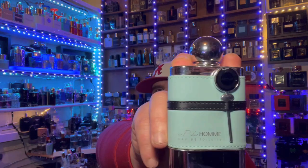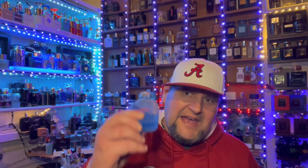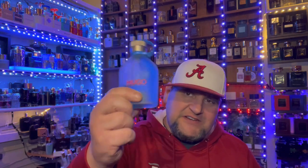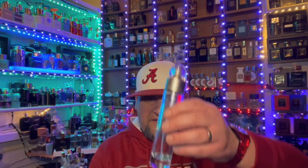One last one from Armaf, I don't really wear it a lot, and that is Blue Homme. This is a version of Acqua di Gio. It's okay. Not one of my favorites. A really nice fragrance. Super underrated. Hugo Boss, Hugo Now. Nice fresh fragrance for the summer. Done a review on that one. The original bottle that my wife got me when I started Soul Journey. It's got a little bit left in there.